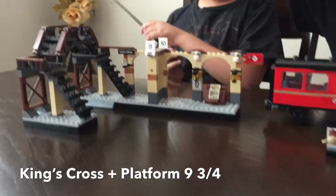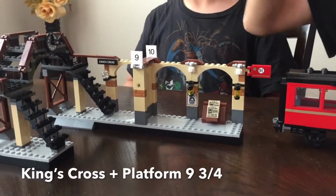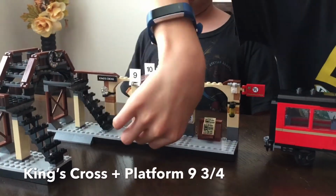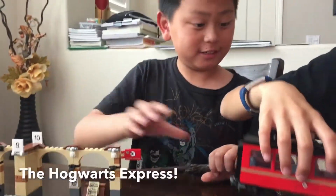Over here is King's Cross, the Muggle area. And over here is where the wizards go to board the Hogwarts Express. And look, there's a little passageway leading from one area to the other. Now, yay! Let's talk about the train.